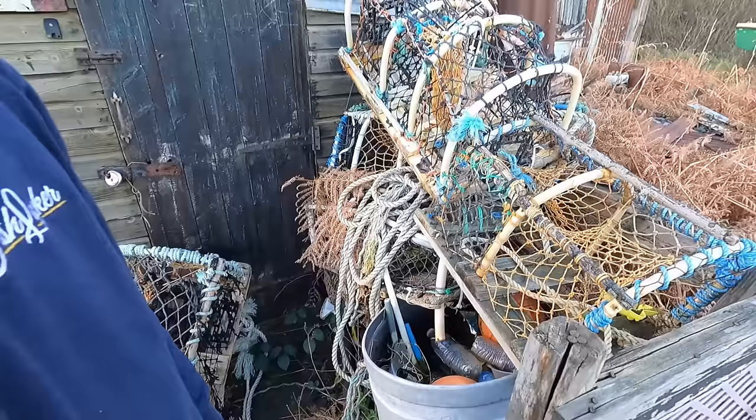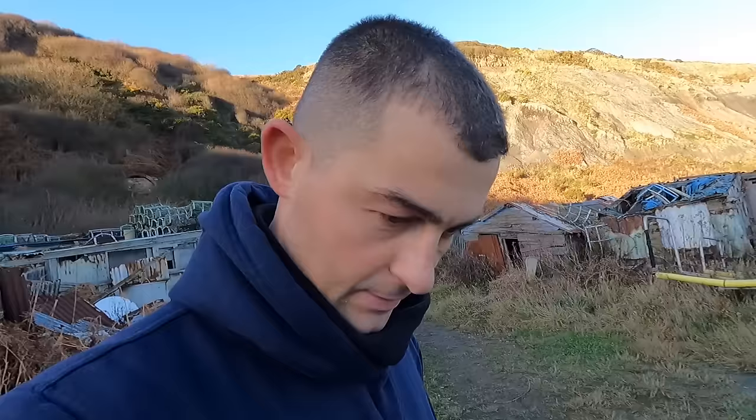It's a design that was taught to me by my granddad when I was a kid. The good thing about using them down in Cornwall as well is they don't catch spider crabs. It keeps the spider crabs out of the pots. They're really good for catching lobsters.